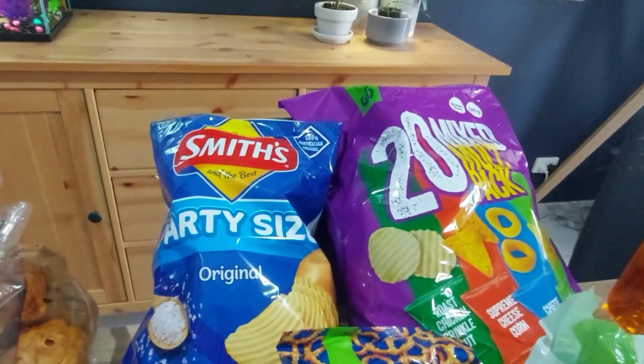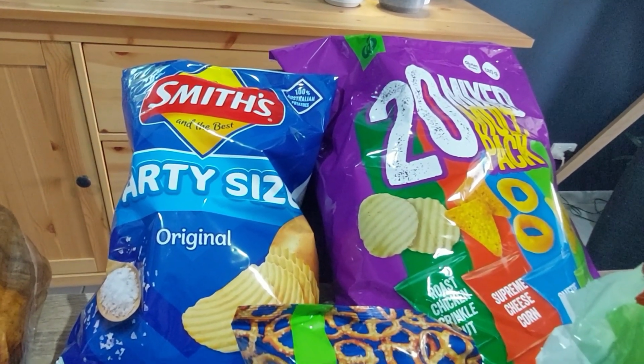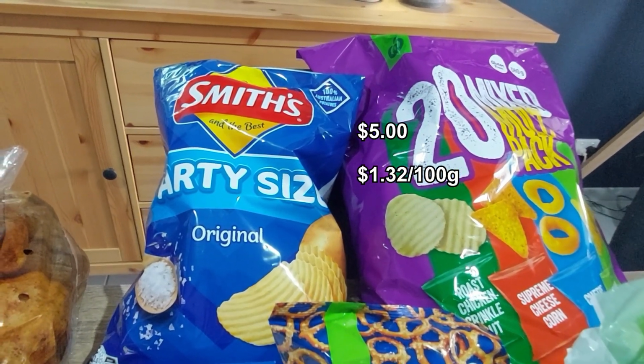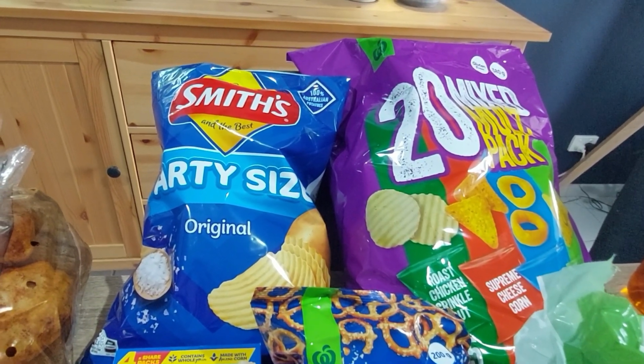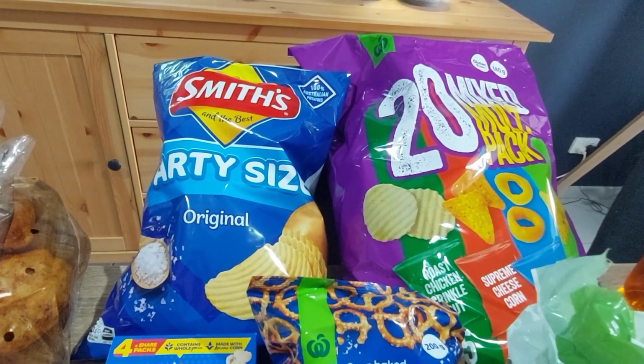Now, on a price reduction, not just on special, but a price reduction, is the party size Smith chips, also Doritos brand. Now, these are now $5 a bag for 380 grams. Absolutely at the minute, crisps or chips prices are skyrocketing. This is the best value.